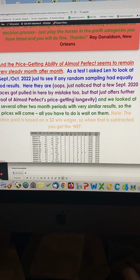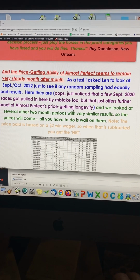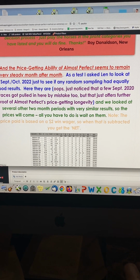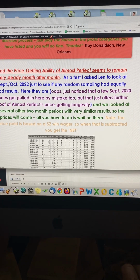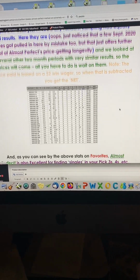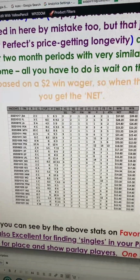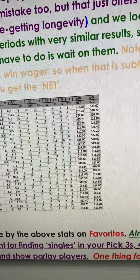Another thing we found out about this: we thought, well, maybe it's just a fluke. Even though we have a large database, maybe it's just a fluke that we're getting all these nice prices. But while they won't happen every day, they do come up often enough that they definitely make this worthwhile. And so Len ran a test, September, October, and as you can see, a really, really nice collection of prices. And this was in 2022, although somehow a couple of 2020 snuck in here. But you can see some of the prices.